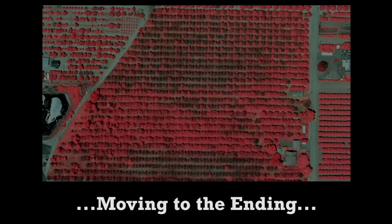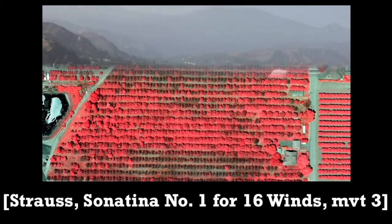Finding disease such as phylloxera or infestations such as bark beetle.